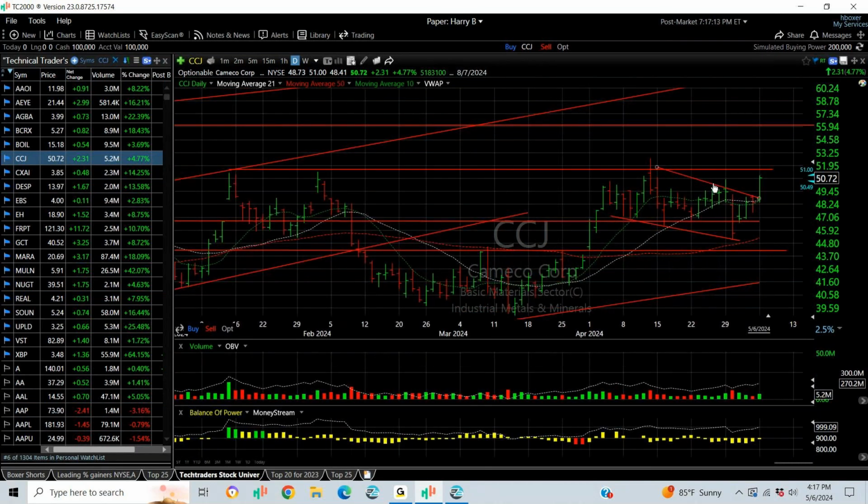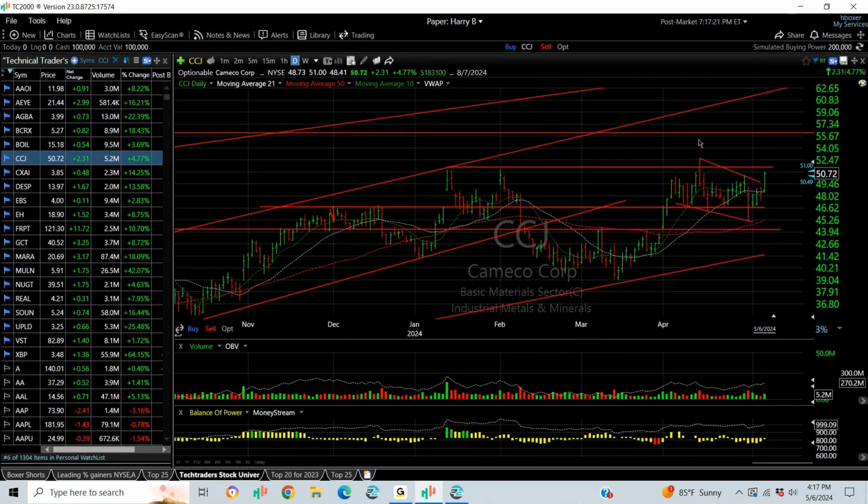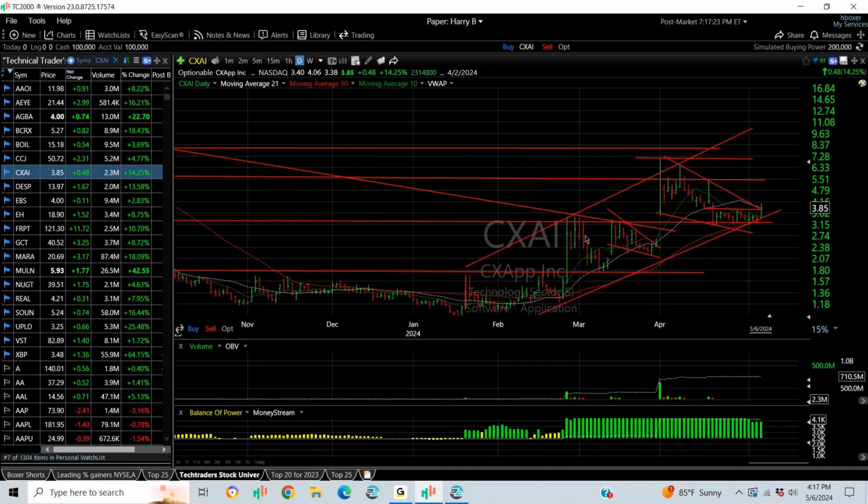CCJ broke out. This is the leading purveyor of uranium. Today it had a nice pop of 2.31, 5%, but it looks like it's coming through as key resistance. Keep an eye on this one. Your next targets are 56 and 62.